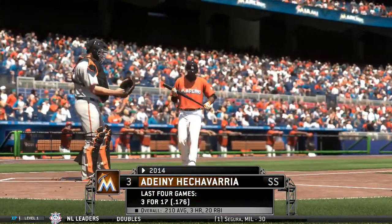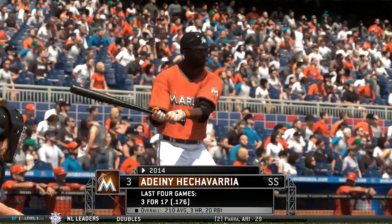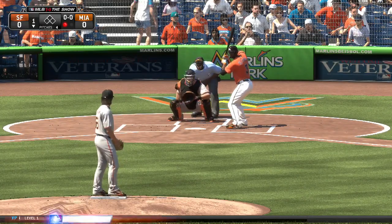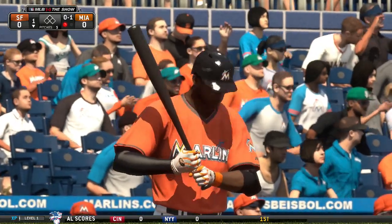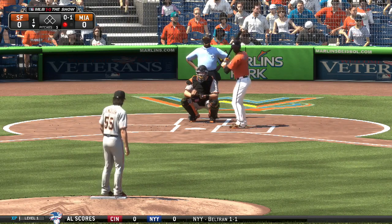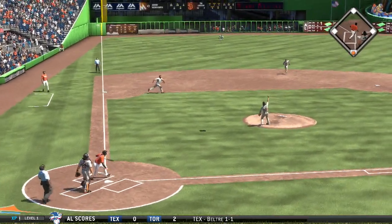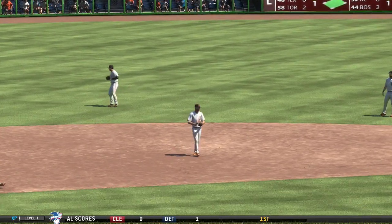Adeiny Echeverria will dig in for the first time here, looking to change his fortunes a bit as he's seen that average dip these last 4 or so games. Outside target here, and he hits it for strike 1. A big uppercut there as he popped this straight up, and I mean way up there on the left side of the infield. And there's out number 2.